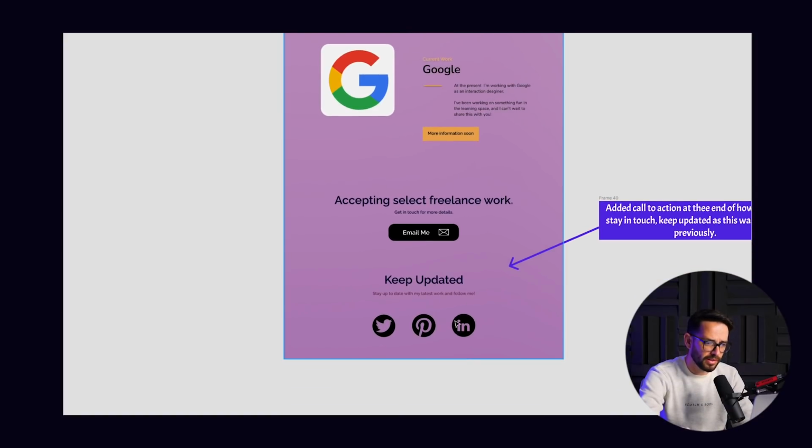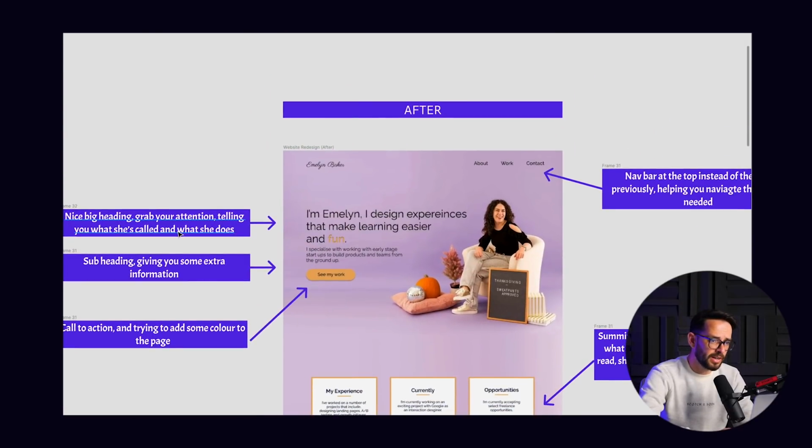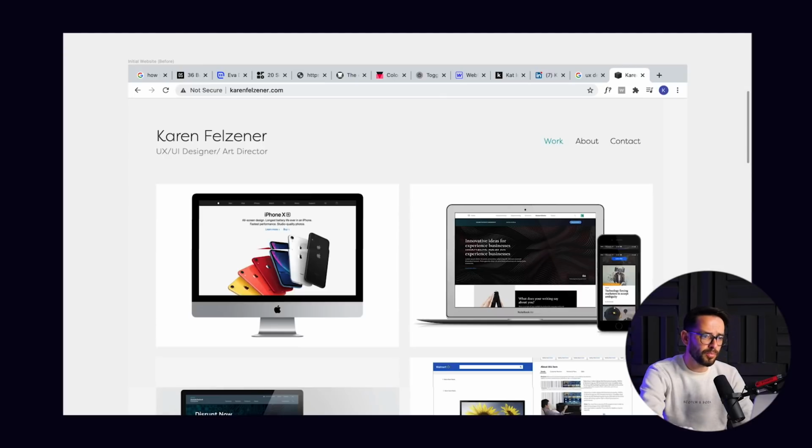Also, I do feel like the social icons are kind of huge. But overall, very good design, Stephanie's redesign. All right, let's jump into the next one.